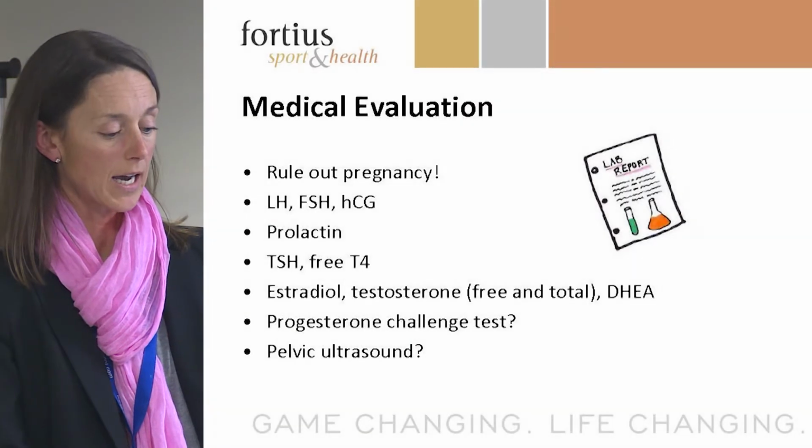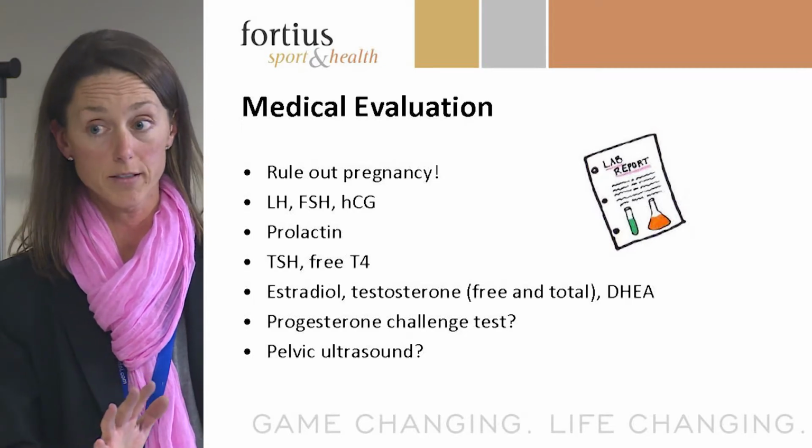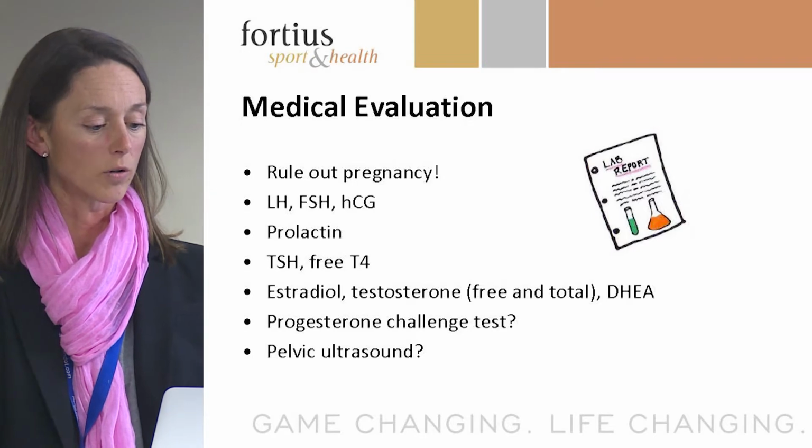So in terms of lab work, first of all, rule out pregnancy, that would be the number one thing, and then a basic hormonal profile. And then sometimes we do a progesterone challenge, but I can't say particularly often. You usually get your answer earlier on before you get there. And if you're worried about PCOS or an outlet obstruction, if it's a primary amenorrhea, then a pelvic ultrasound.